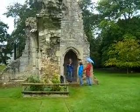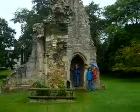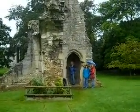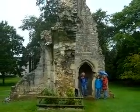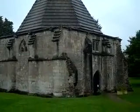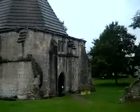At this medieval ruin in the grounds of the Glastonbury Abbey. And this over here is the abbot's kitchen, it was called. We were just in there for a little presentation.